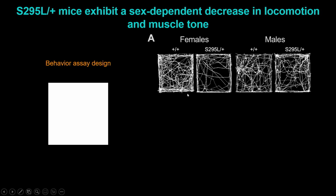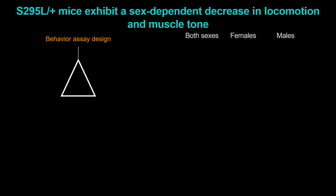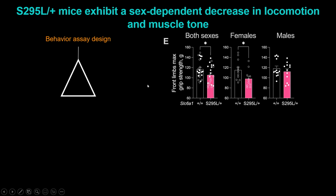Here, the white traces show the movement of the mouse, measured during 15 minutes. The white trace shows where the mouse went. This is how the normal mice behave, females and males. And this is how our knock-in heterozygous mice behave. You see a dramatic reduction in locomotion that was interestingly only observed in females in our hands. This is a quantification showing that females do show reduced locomotion, but not male mice. Again, this is in heterozygous mice. We don't work on homozygous mice. The heterozygous mice also show a reduced muscle tone. Here we use a grip strength test, so the mouse will touch something and try to pull. We're measuring how strong the muscle is, and that was reduced specifically in females as well.